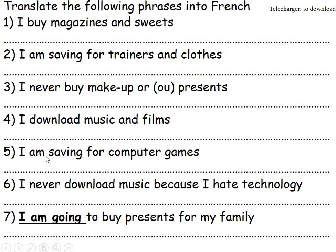If you need any extra help with this, if there's one or two things on here that you're not sure of, you can either A, use a dictionary, B, use wordreference.com. It's an online dictionary, which is better than Google Translate. Or you can ask one of your teachers in Teams, and they can help you out that way. But go with the dictionary first.